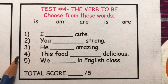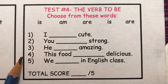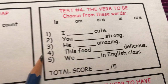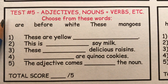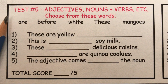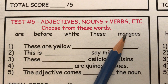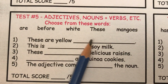If you need more time, just stop the video and take your time to fill in the answers. When you're done, you can continue to test 5, which is all about adjectives, nouns, verbs, and other things. Choose from these words. Are, before, white, these, mangoes. These are, and write the word that you think should go here.